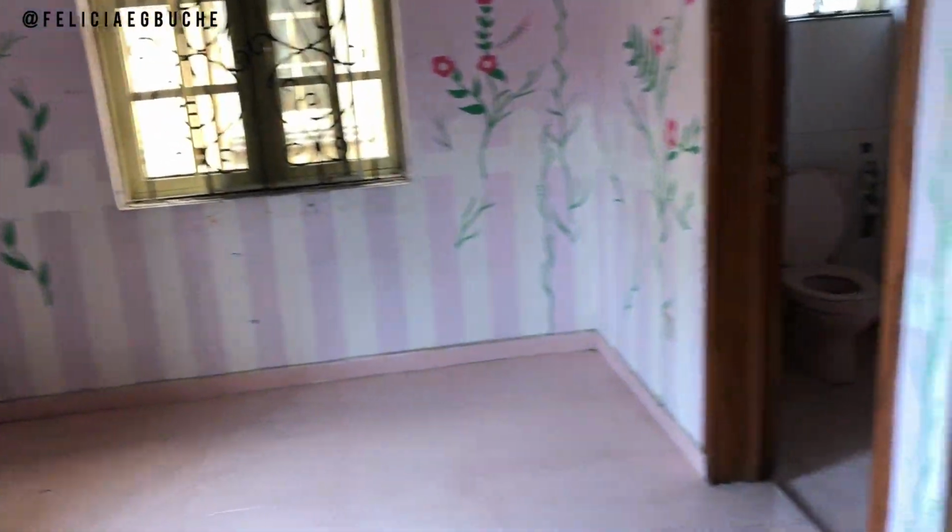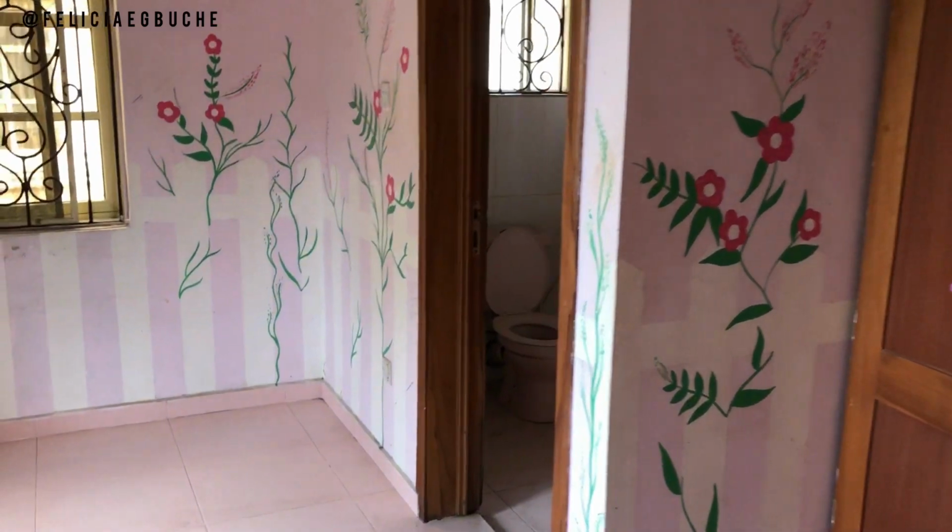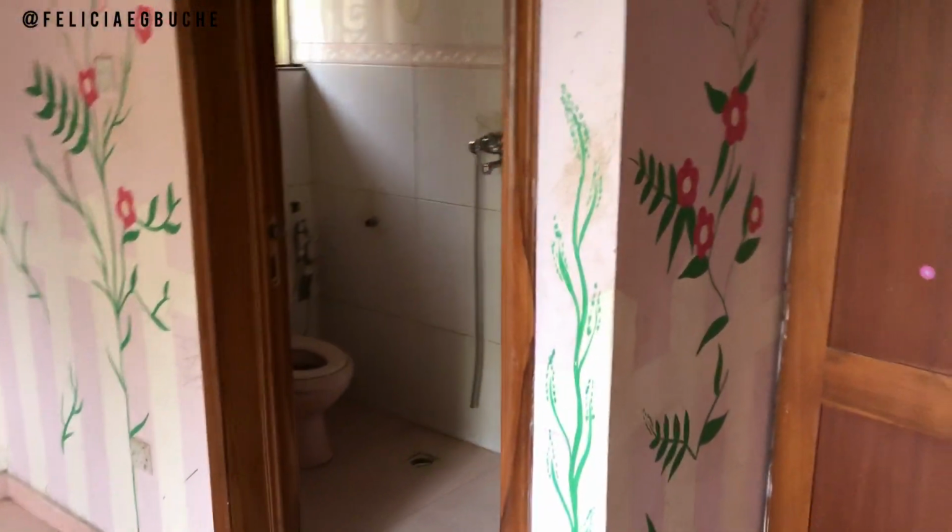This room is pink and it's bigger than the... Okay, I'll show you the other room. I'm thinking of making this the children's room, but with this pink all over the place, I don't know. The toilet bowl is also pink and the tiles are pink, making this room look more girly than it's meant to be.